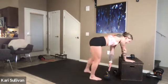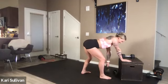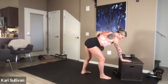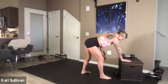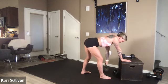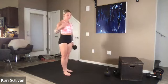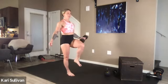Supported row on the other side. Let's not think about it too much. Let's just go. Ready? Here we go. 1, 2, 3, 4. Rip it. Come on. 5, 6, 7, 8. Fire up that bicep. That was mostly back of the body. Now front, but still pulling with your bi.